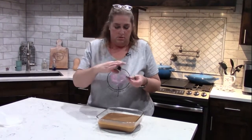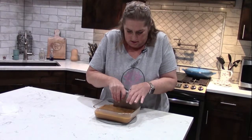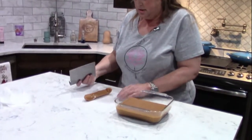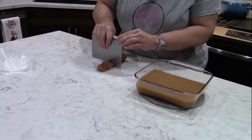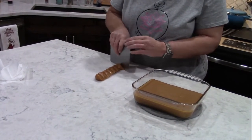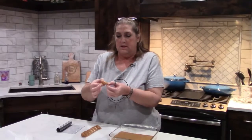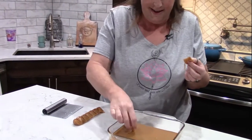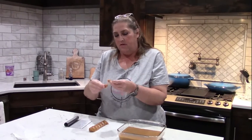Just a good old kitchen cutter, scraper, whatever. And I'm going to use that to cut a piece out. That didn't take much resistance, so that was good. And I am going to okay. I just thought about this just barely, and that was not a bad idea. So you can see that they're still soft. They hold their shape, but they're still a nice soft consistency.